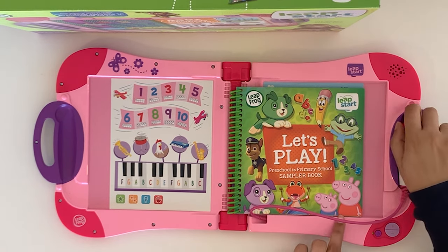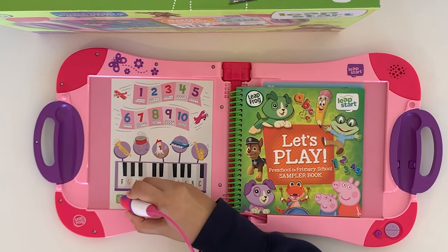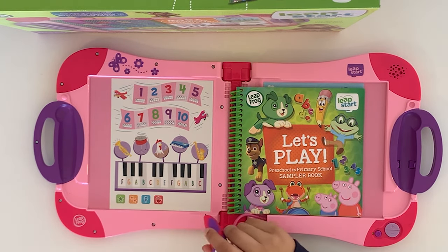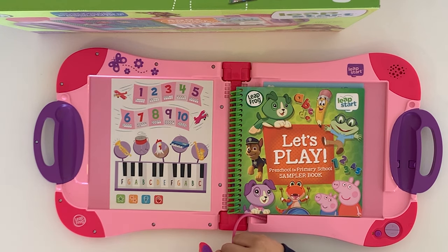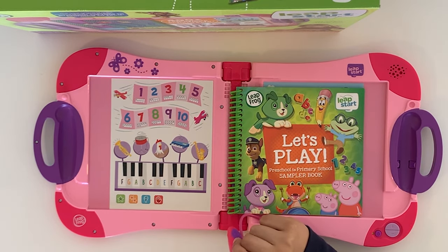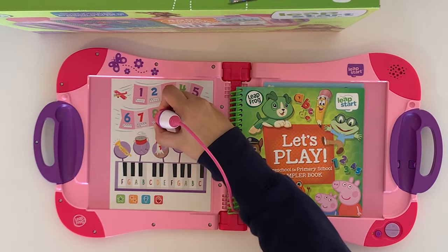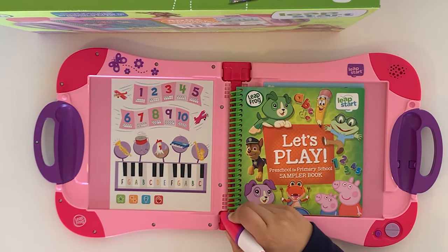Your LeapStart book with your stylus to begin playing. Number find. Let's find numbers. Find the number 7. Yes, you found the number 7. Find the number 8. Excellent. You found the number 8.